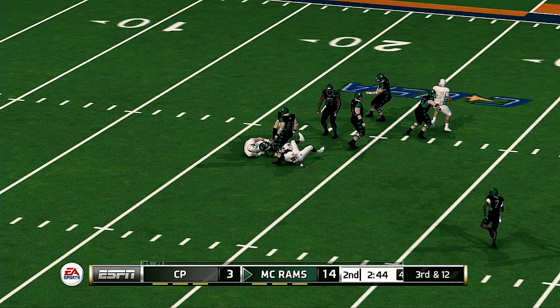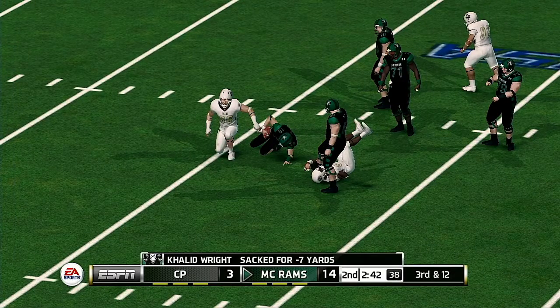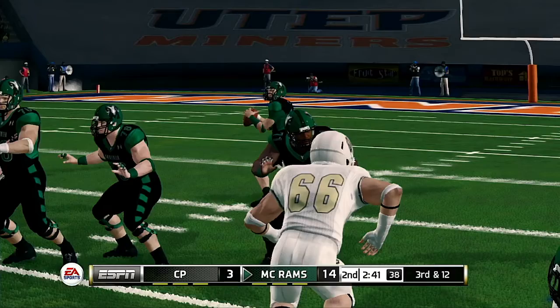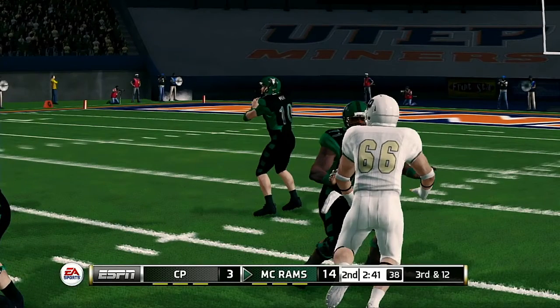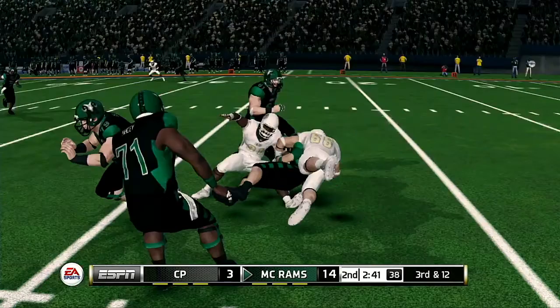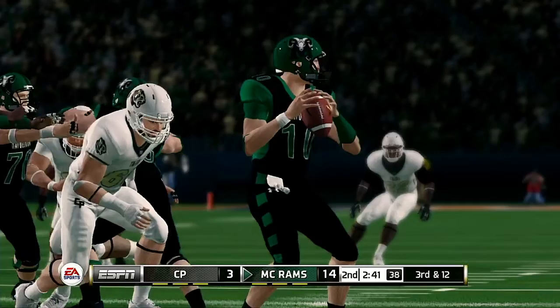And they got him. Brad, not only did they give up a sack here, but their quarterback just got hit and hit hard. If I'm an offensive coordinator, especially an offensive line coach, I'm getting a hold of my offensive line, making sure these guys are on the same page. And they've got to take more pride in taking care of their quarterback than that play right there.